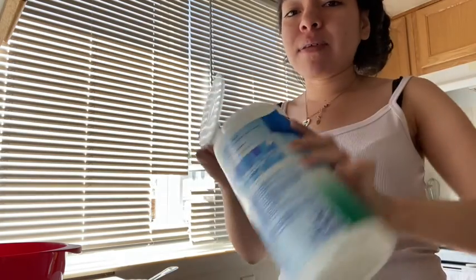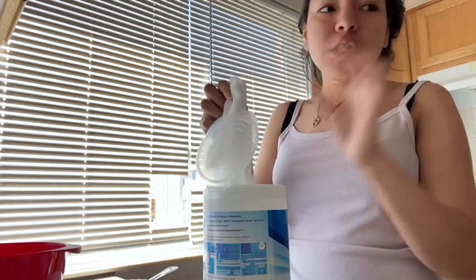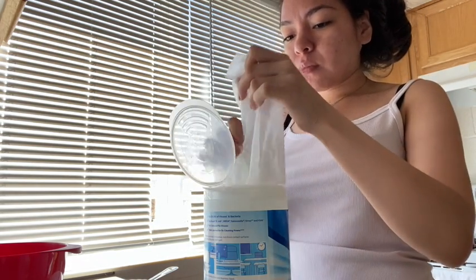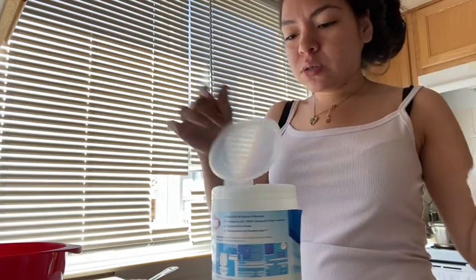I always have all these Clorox wipes. I have two more in the cabinet over there, so I can sanitize all of the counters. I'm gonna put this away.